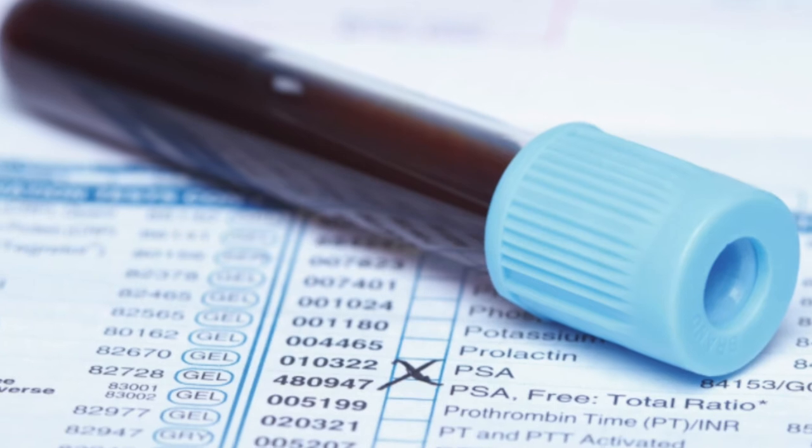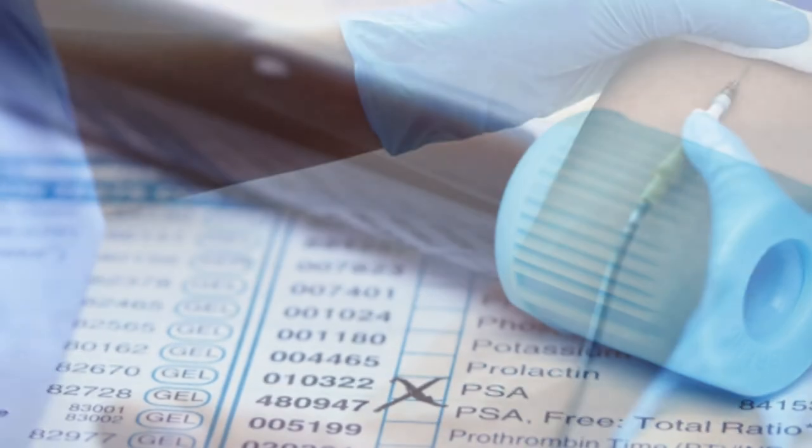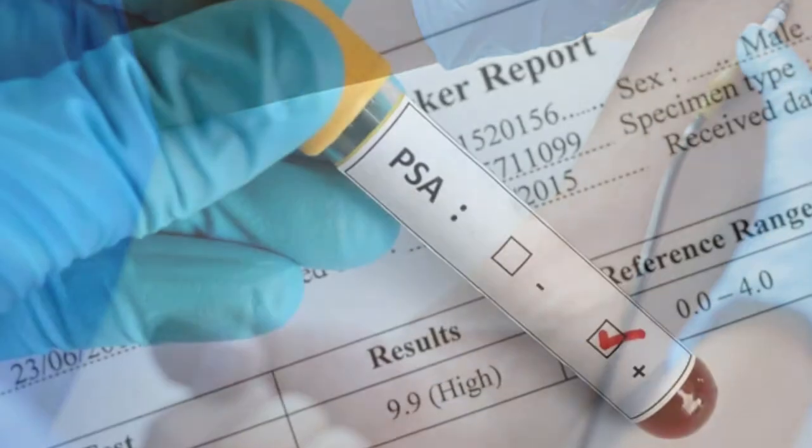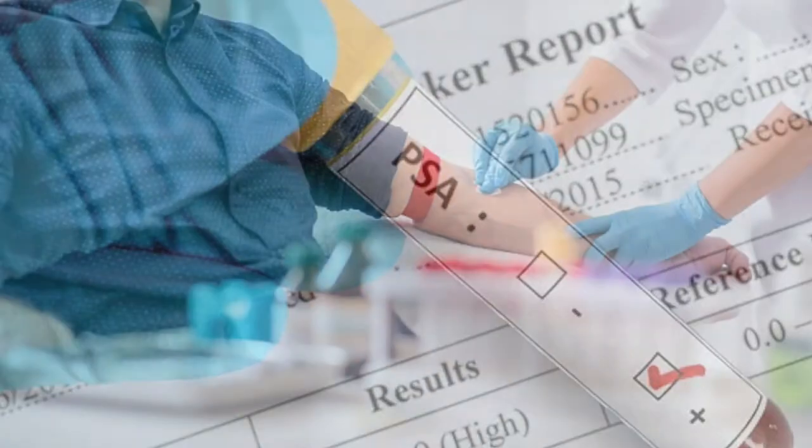PSA test, which stands for prostate-specific antigen, is a blood test that can be readily obtained by just about any lab anywhere. And it's a simple blood test, and men, by getting this blood test done, will determine whether those men are at risk for prostate cancer or not. It's a simple, easy-to-do test. It's non-invasive, no fingers placed anywhere men don't want them, just a simple blood test.